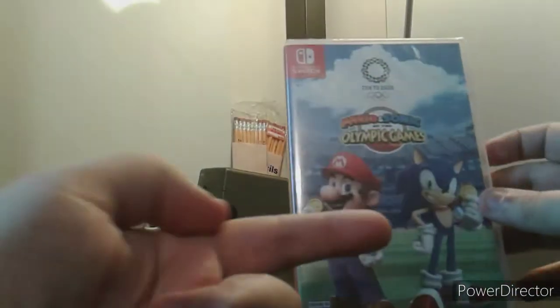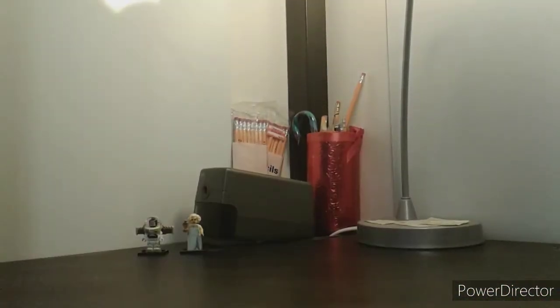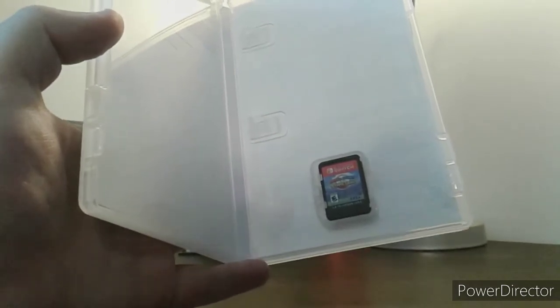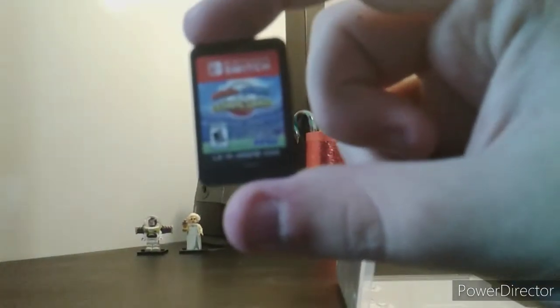Oh, and technically, this is not a Nintendo game. It's Sega! And I assume that this one is not going to be as rare as the Rio Olympics because of that. I don't know. But let's see what's inside. Ah, really? Now that's underwhelming. I mean, we all know that's really underwhelming, but well that just plain sucks. But here's the cartridge. Come on, focus, camera. There we go. Nice. Thank you, camera.